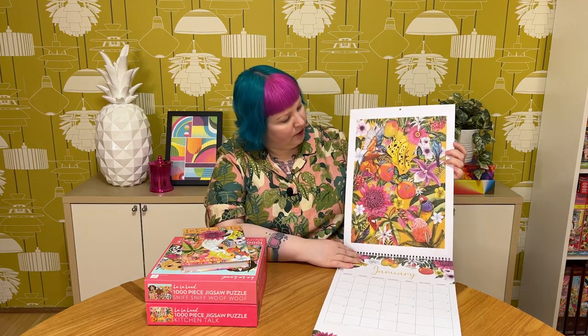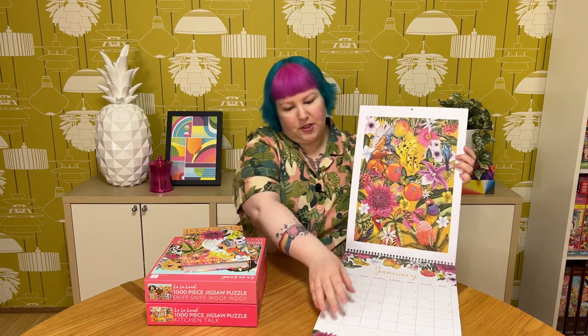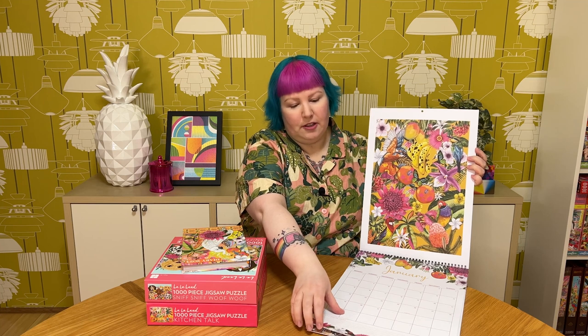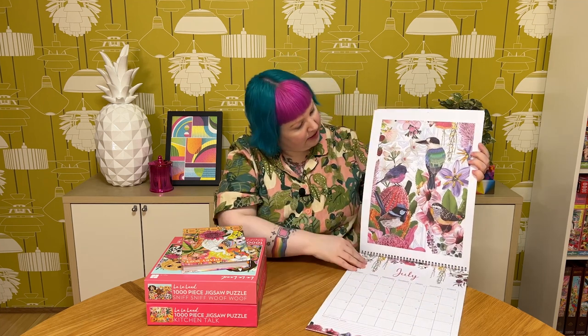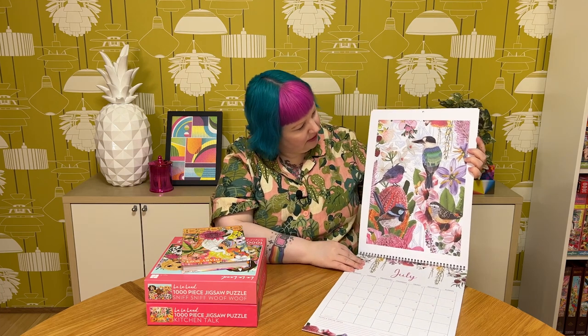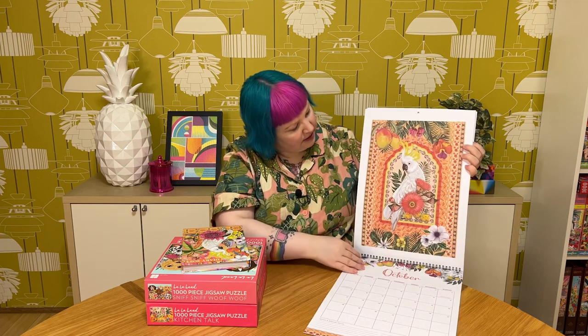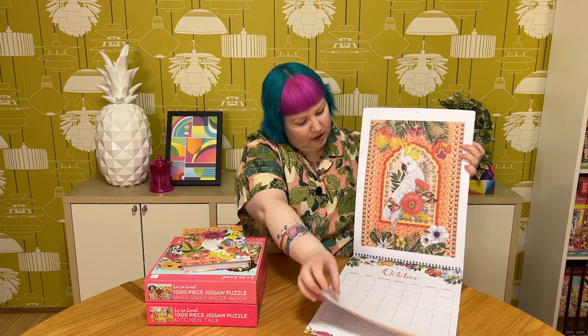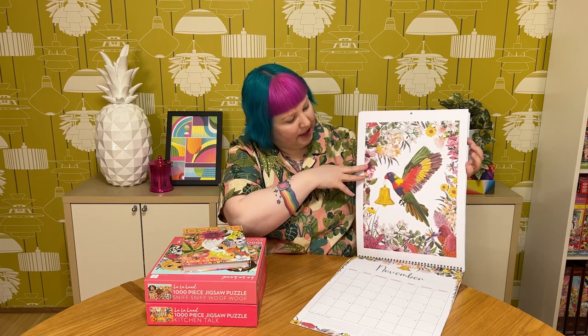Again, we've got more of this beautiful Tropicana Australiana design. It's just really gorgeous. I really love it. It's definitely one of my favorite collections that they've put out. And what else have we got? These gorgeous birds and a lot of Australiana themed imagery. And again, we've got the cockatoo from the cover, and just another beautiful bird. I won't go through all of them, but they're just really stunning.